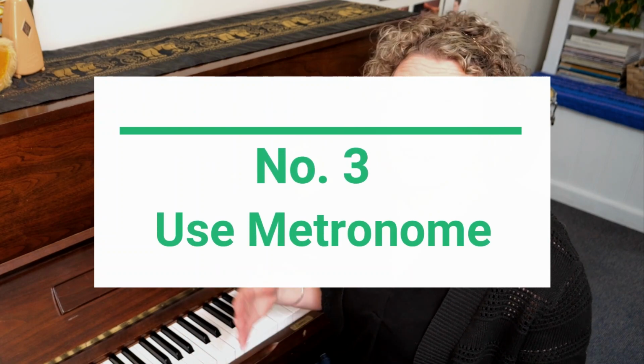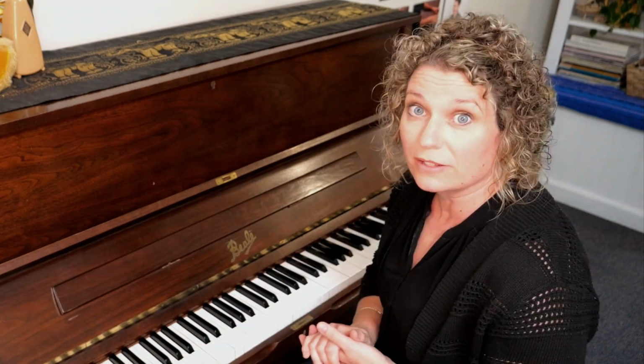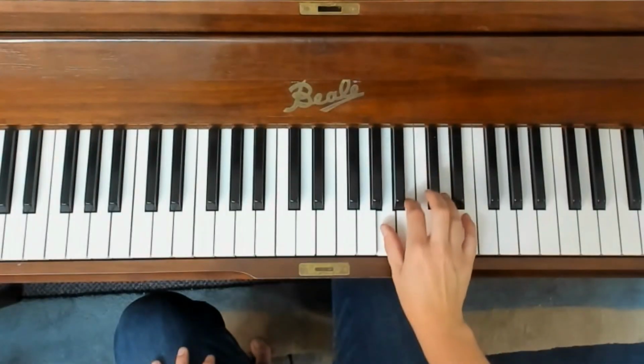Another strategy that can help you with really strong rhythm is by using a metronome when you're playing. Sometimes this can be a real challenge because a student might not have a strong sense of pulse. So basically, we need to be able to hear the ticks and stay with the ticks when we go to play.